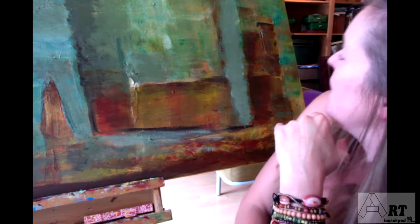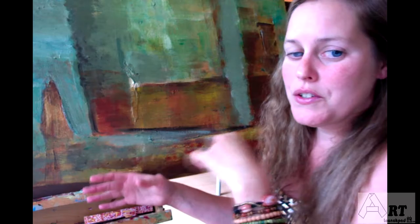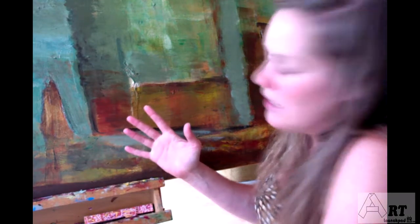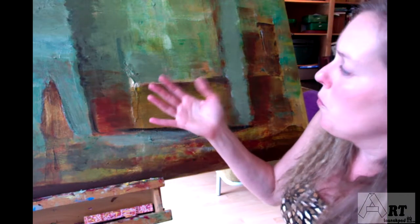Well, this one I've made with acrylic, because the woman where I have my lessons works with acrylic, so I had to turn from oil to acrylic. In this one, you can see the colors are not that bright, but they are formed by layer, layer, layer over layer.